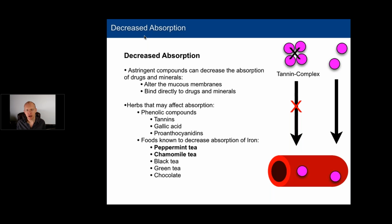The other way is if you consume high amounts of tannins, what it can do is alter the mucous membranes and basically make them thicker so that they're less permeable, and this can also decrease the absorption of drugs.